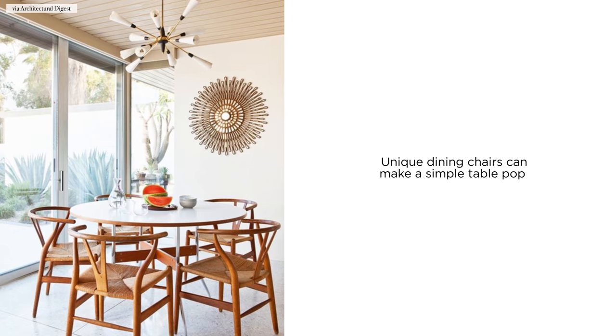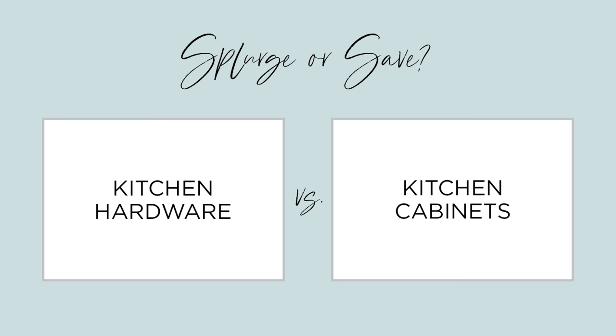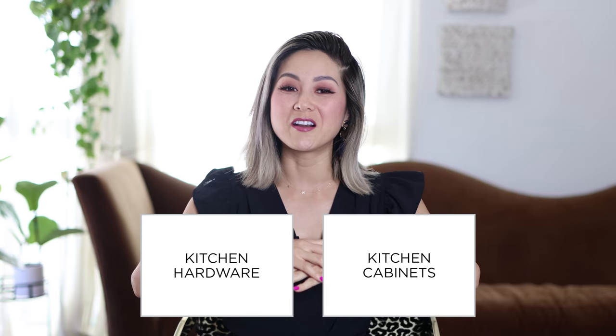Moving on to the kitchen. Let's talk about hardware versus cabinetry. If your answer was cabinetry, you are wrong. I would actually splurge on hardware.